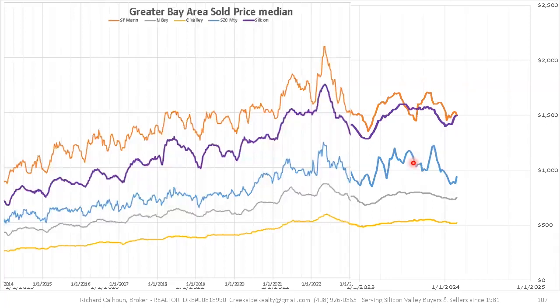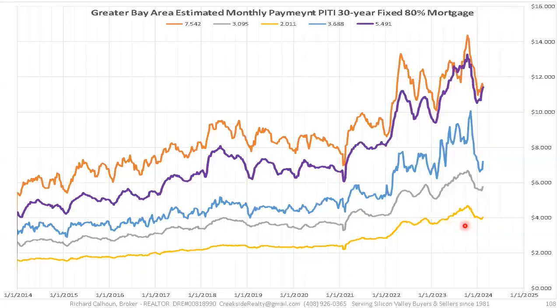Here is the sold price for the different regions. The cities, which is San Francisco and Marin, and Silicon Valley, are right on top of one another at 1.5 million. Central Coast is third. North Bay, and the most affordable, which is why people go there for the commute, is Central Valley at just over 500,000. Here's the estimated payment.